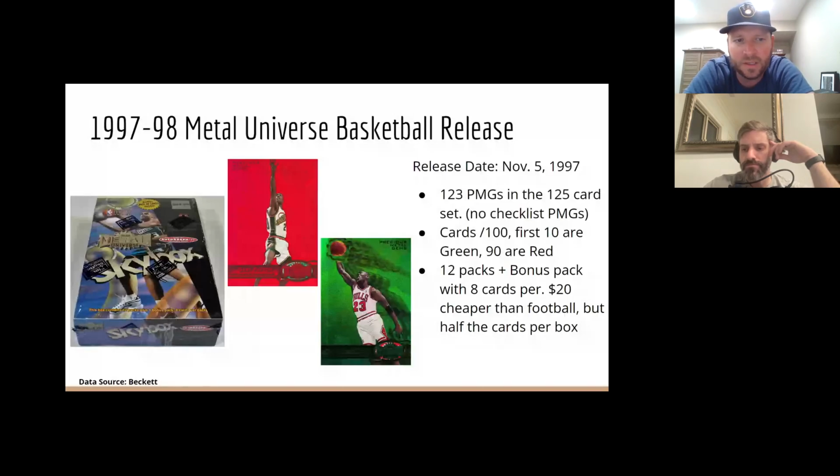There's a lot of different opinions, but this set is a standalone set and it was essentially released in one complete series. So there's 123 PMGs in this set in a 125 card set. So again, no checklist PMGs. The biggest difference between the football and the basketball is that this is a 100 card serial numbered parallel, where the first 10 are the greens and the next 90 are the reds.